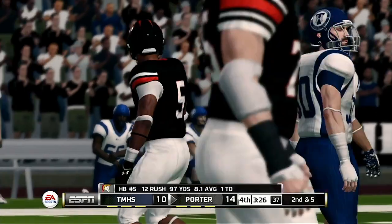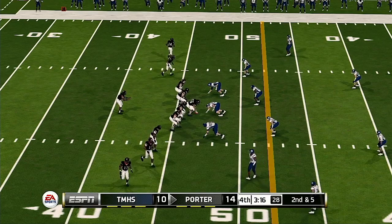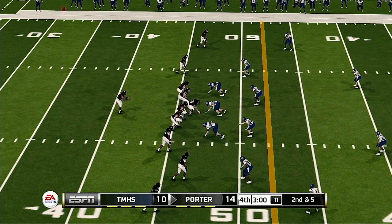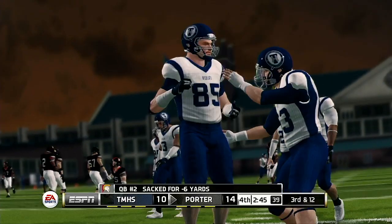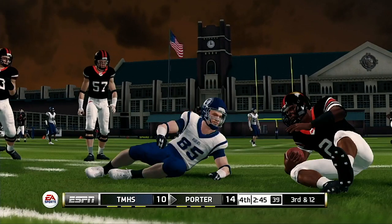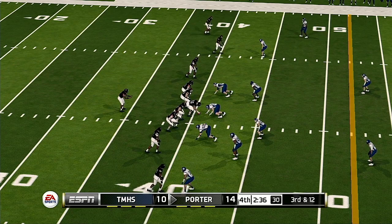After a nice run up the middle. They come out in a five-wide set. Third down, and they need to get it inside the 48. Less than 3 minutes in the game.